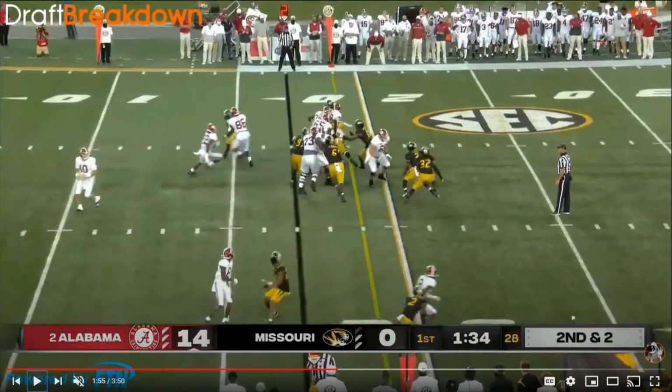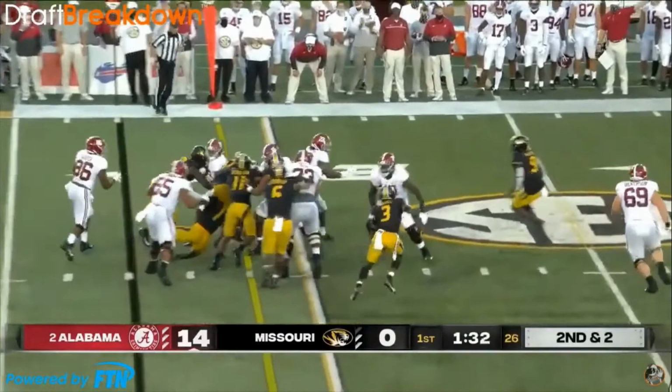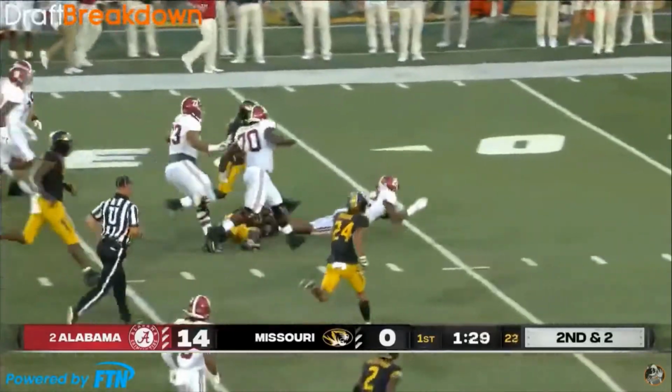Look at the cut here that he makes. People say he runs upright, but I do see times when you see here he knows how to bend and get low to transfer his weight on his cuts. That makes him even more effective and more agile when he's making these type of cuts in the backfield. So he makes that cut to avoid penetration, gets skinny through that hole to get through that traffic, makes another defender miss, and almost breaks this one free.